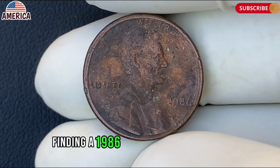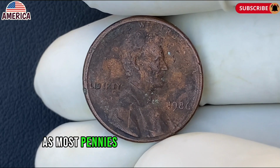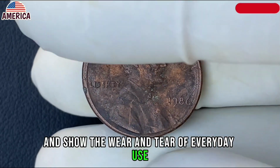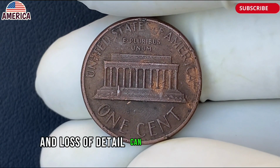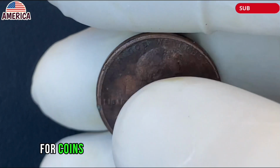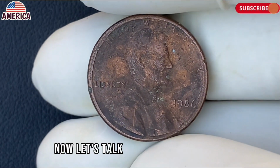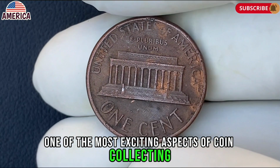Finding a 1986 penny in uncirculated condition can be a challenge, as most pennies from that era were used regularly and show the wear and tear of everyday use. Scratches, discoloration, and loss of detail can significantly lower the value of a coin. That's why collectors are willing to pay a premium for coins that have been carefully stored and remain in perfect condition. Now, let's talk about minting errors, one of the most exciting aspects of coin collecting.